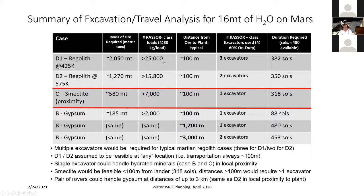And then let's say we can only go about 100 meters to my excavation zone, because otherwise, if I go further, I cannot do it fast enough within the 480 days. That's when my human crew would arrive, so I have to be done excavating. And even with that case, I still need three excavators to be able to do it within the given time frame of 480 days. So 25,000 trips of less than 100 meters with three excavators, and it still takes me 382 days.